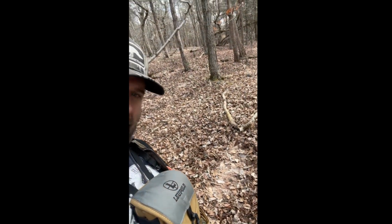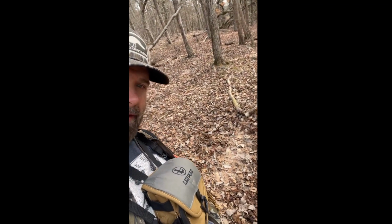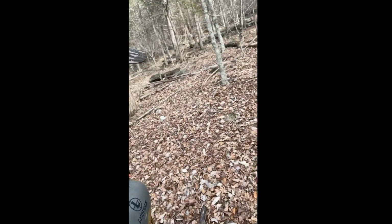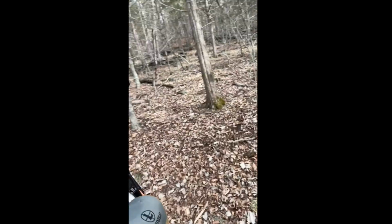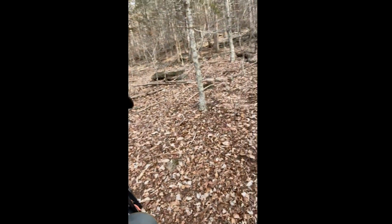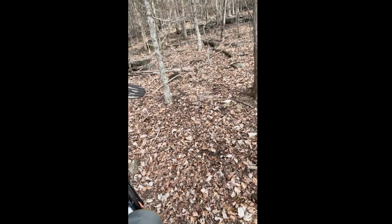So if you can see here, you can actually see it a little better. There's a bed here, there is a bed over there, that flat spot in the leaves, and then there's one right here next to this tree. More than likely these are does. Those bucks don't tend to bed that close together, but we'll keep looking through here.